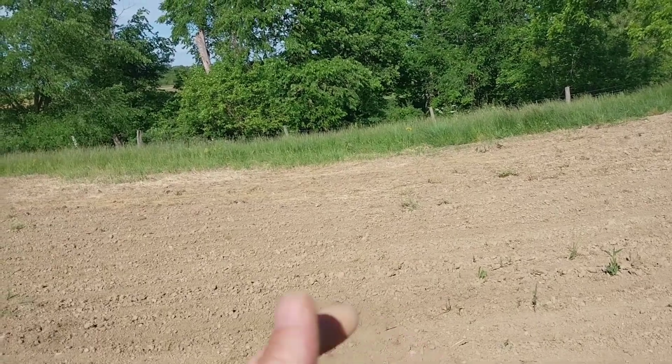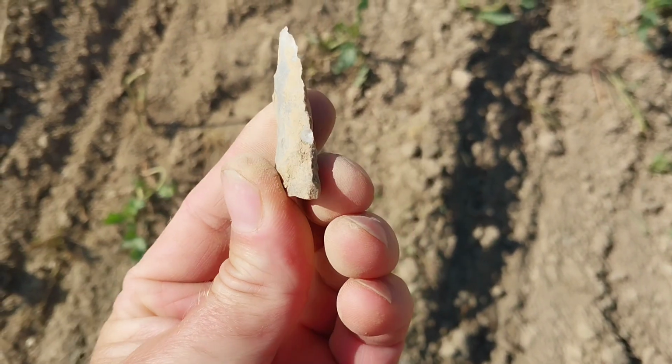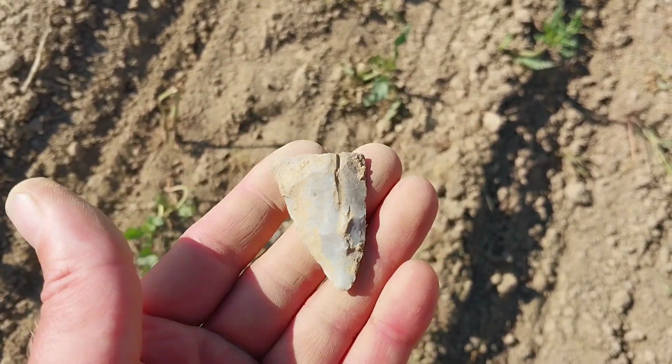Probably 25 feet or less, right? It wasn't against the edge. It was kind of in the field. But nonetheless, if that's not a big blade, it would have been part of a lance, but I don't think so. I think this was just part of a blade.